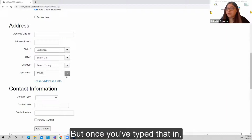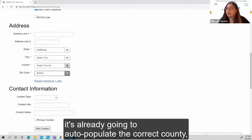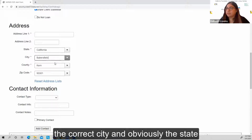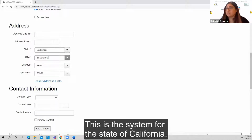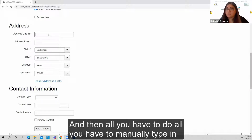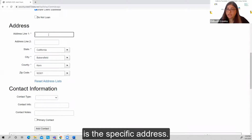Once you've typed that in, it's already going to auto-populate the correct county, the correct city, and obviously the state, because this is the system for the state of California. And then all you have to manually type in is the specific address. So.